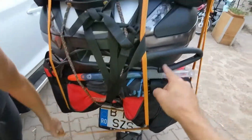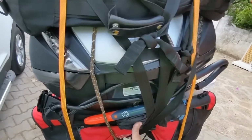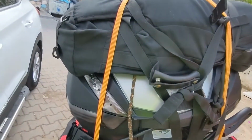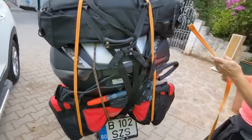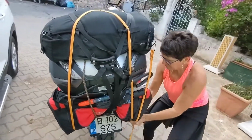And then here we have what we'd call miscellaneous. We have an umbrella, we have a snorkel, and we have a little stand for holding Kat's telephone so she can watch movies at night. But that's what the finished product looks like.